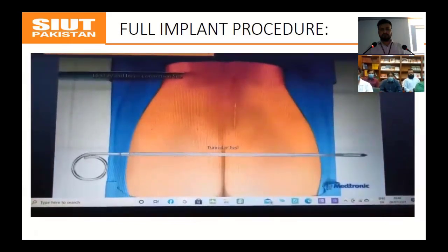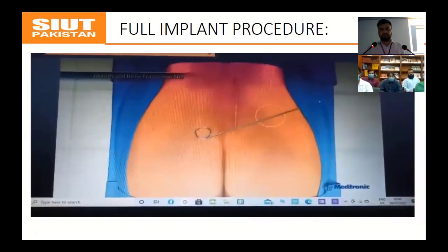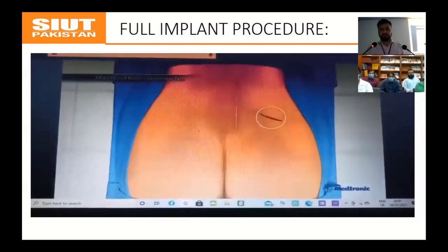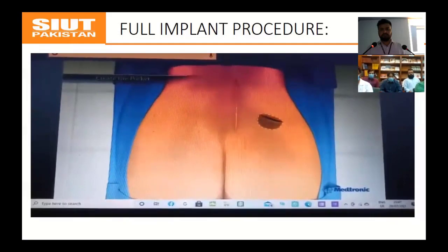Identify where the neurostimulator will be placed and inject local anesthetic at the skin and surrounding tissue. The pocket site should be located below the iliac crest and lateral to the edge of the sacrum. Make an incision just large enough to accommodate the implanted components. Create a pocket using blunt dissection and electrocautery.